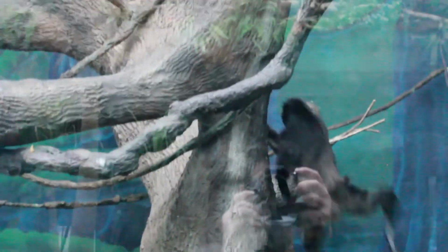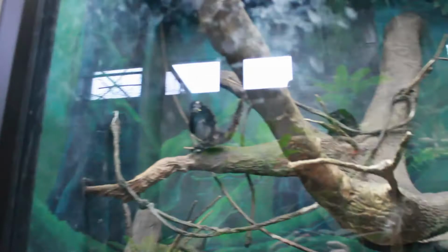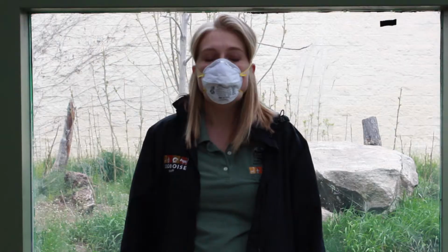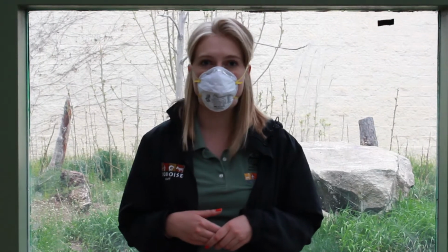A prehensile tail is an adaptation to help spider monkeys live in the rainforest. They use their tail to help them move quickly through the trees, but also to hold onto branches while they are using their hands or feet to grab fruits. Now that we've learned about spider monkey adaptations, let's find another animal that has a different kind of adaptation.